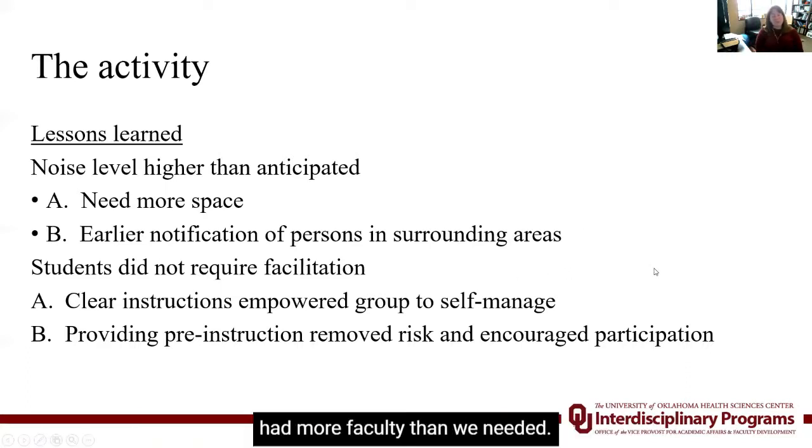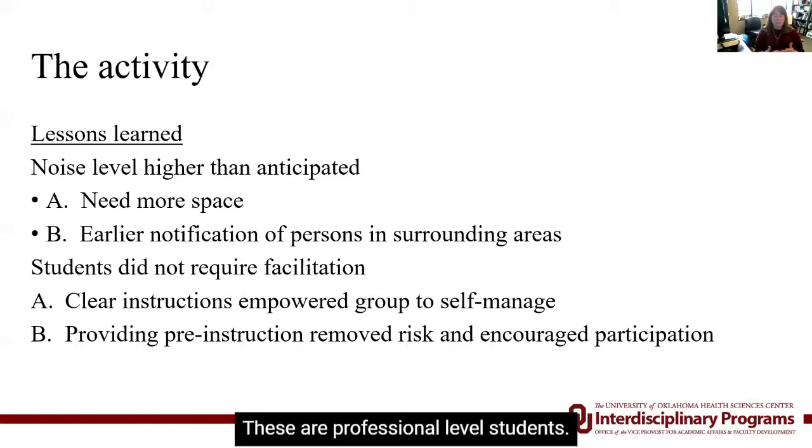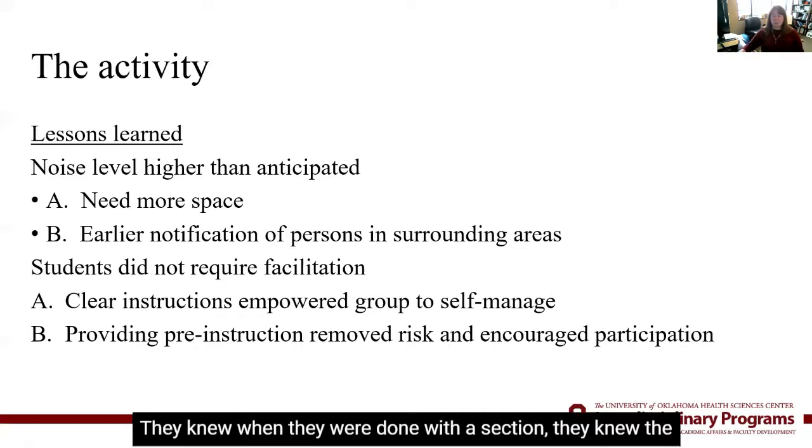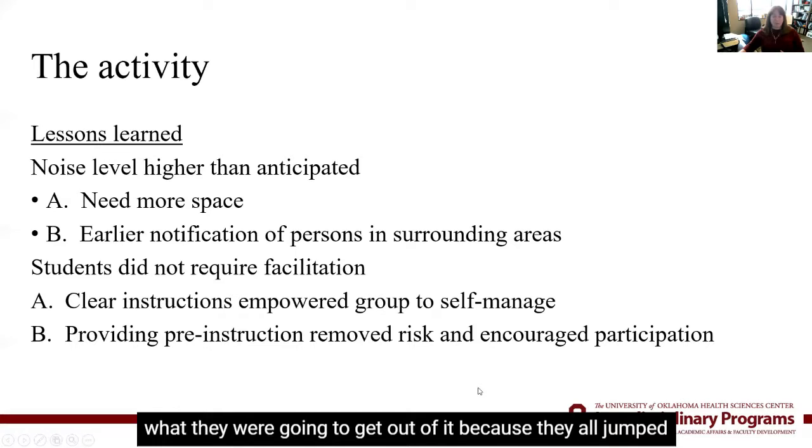We found that we had more faculty than we needed. We were mostly walking and watching with a very clear handout. These are professional level students. They could facilitate themselves. They worked straight through it. They knew what to do. They knew when they were done with a section. They knew the objective they were to reach. And it really helped to talk to them ahead of time about what they were going to do and what they were going to get out of it, because they all jumped in.